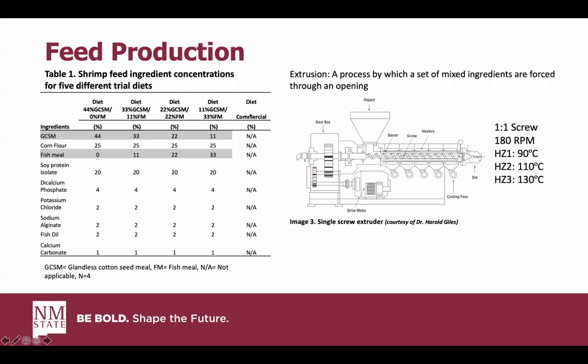And then as our control, we use the commercial diet, the commercial feed. Okay. So now we didn't make the commercial feed. We bought the commercial feed as a control, correct? So the first 4 diets that we're going to talk about, we actually made them at school. We controlled every single ingredient. We controlled the parameters of making the feed, and we measured everything that we were doing.